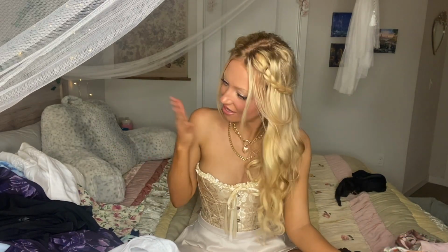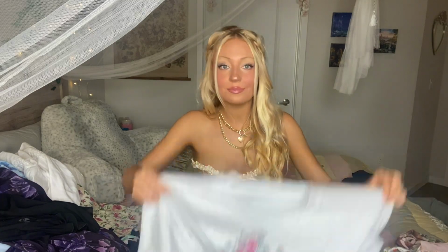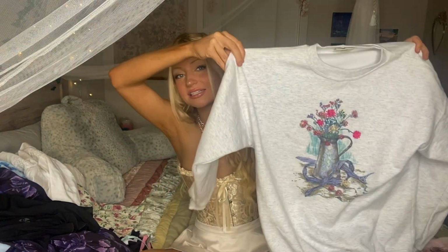Okay, I was just telling myself, I talk to myself a lot, no shame, how I never thrift vintage sweatshirts ever. My thrift stores never have vintage sweatshirts. They don't even have sweatshirts in general. I don't know what that is. Maybe because I'm in Florida, but I actually thrifted the cutest little gray sweatshirt.